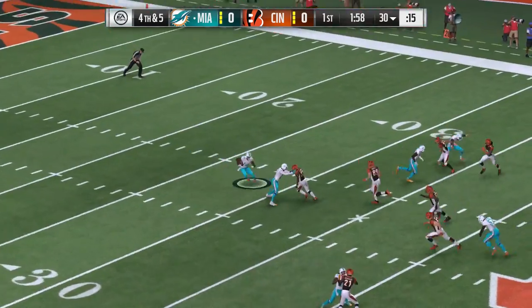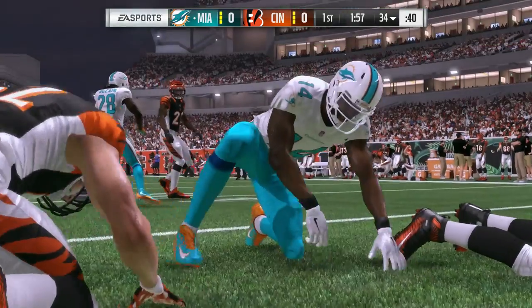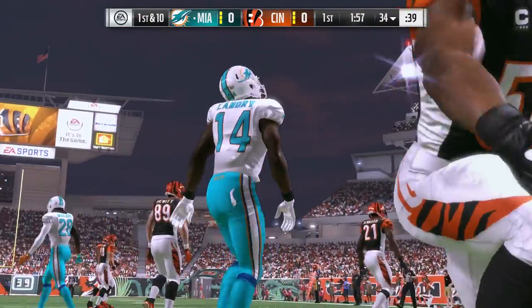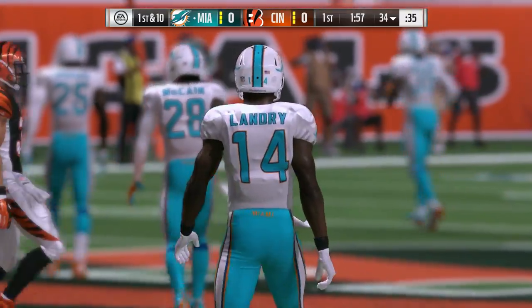Now Landry. A very good return that time. 18 yards. And it'll be Dolphin football. Out comes the Miami offensive unit now. They get set to take over.